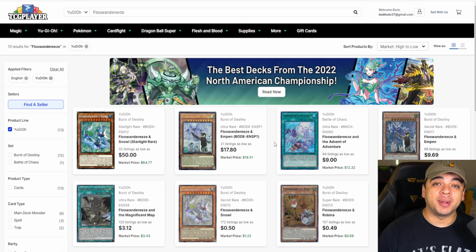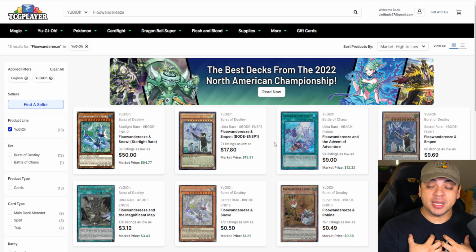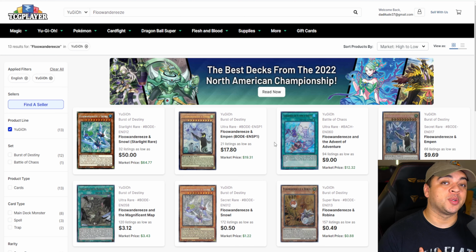If you want to play to have fun, no big deal. Yu-Gi-Oh! Casual is a great game. But the second you play competitive Yu-Gi-Oh!, expect to play against one of these players. Now, with that said, will Flunderies survive throughout tournaments and splites? Me, personally, I do think we're going to see Flunderies evolve. And I do think we're going to see Flunderies change to play against both tournaments and splites.